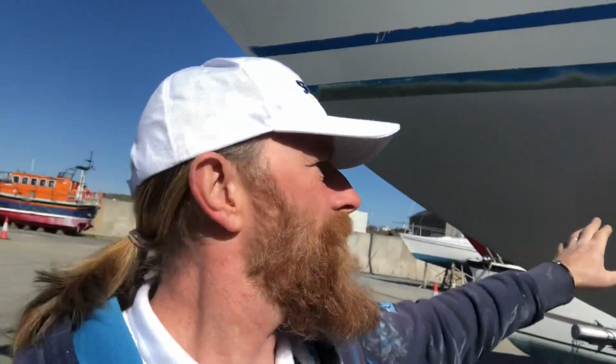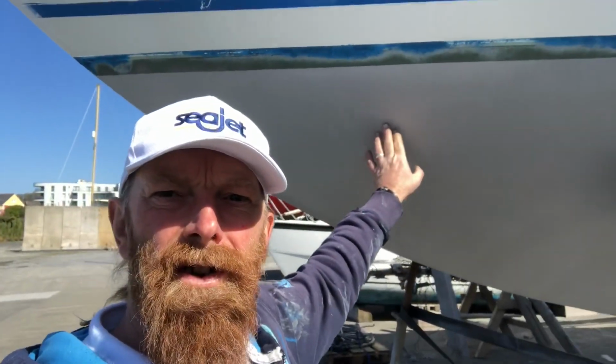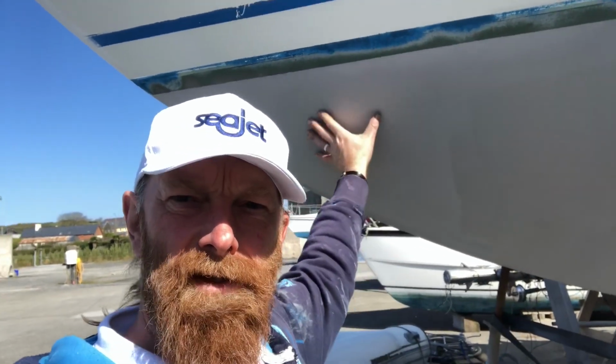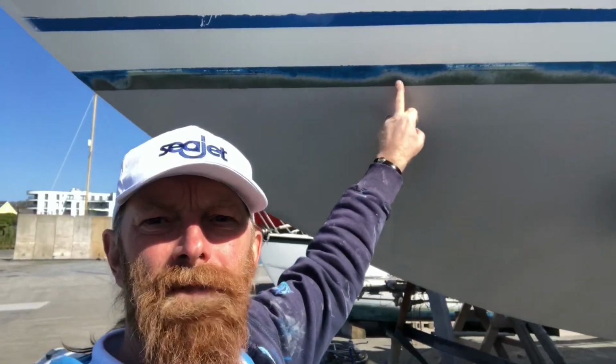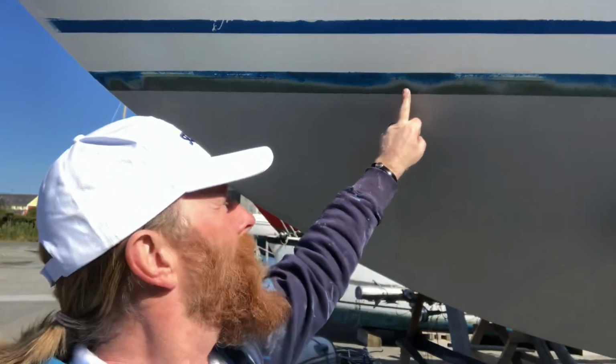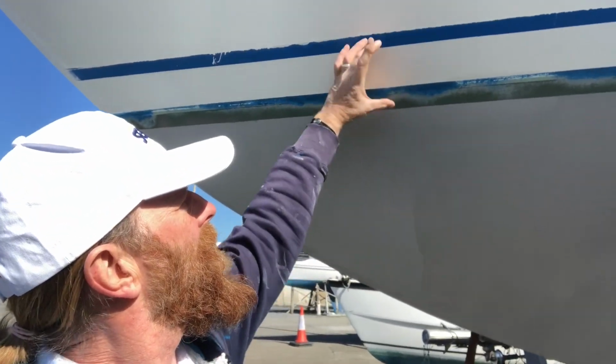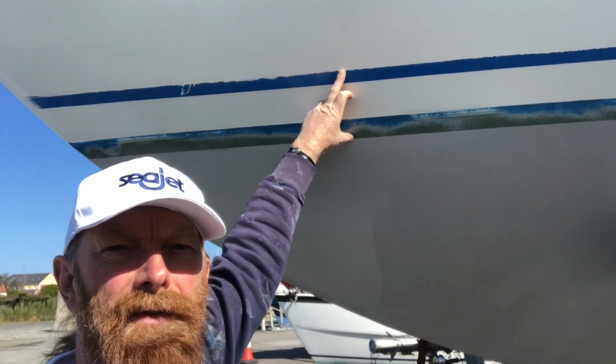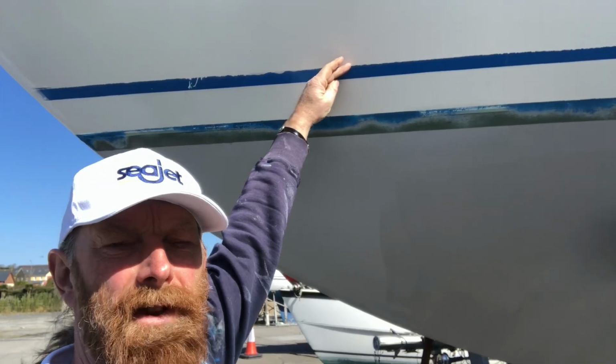So day 2 of the Antifoul, and it's another glorious day. Beautiful blue skies, temperature way up. Yesterday I put on the 2-pack epoxy primer, and that's a beautiful finish. It's going to take the Antifoul very well now. Then from here, I mask it to here. I said earlier I was raising the level of the Antifoul up to here because the boat will sit that bit lower in the water when she's loaded.